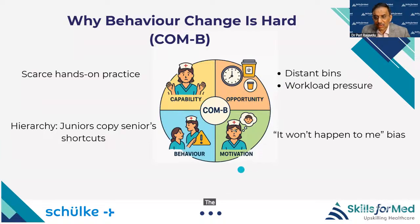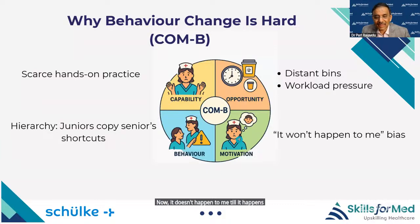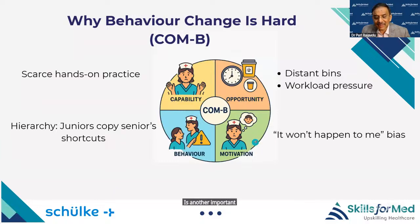The M is the motivation. Many of us think that this is something which does not happen to me. I am very safe. No, it doesn't happen to me till it happens to you. I was also thinking like that, right? So this behavioral change, that it can happen to me, I have to be vigilant all the time, is another important behavior change we need to make.